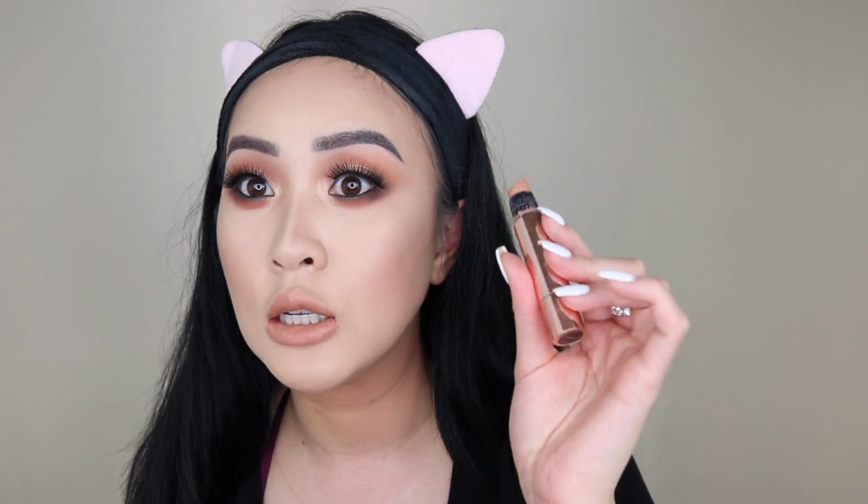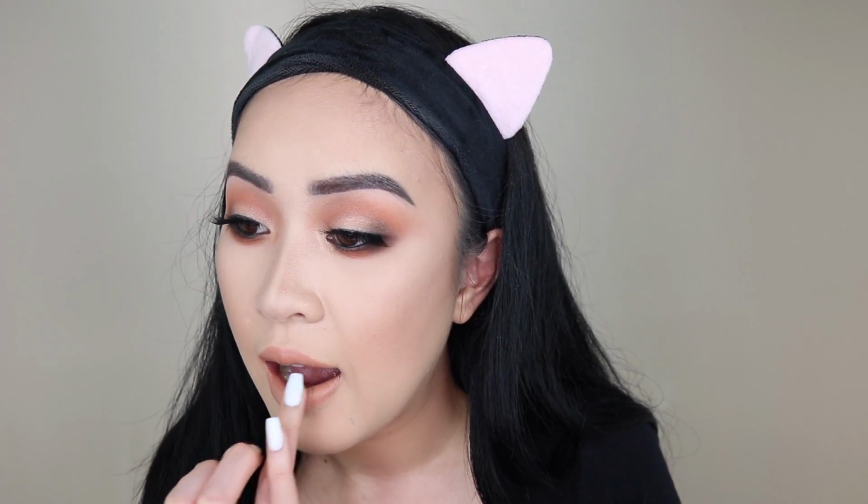A good trick if you want your lipstick to last all day is to use a liquid lipstick underneath, a light layer just like I did, and then put a lipstick on top while it's still wet. Hold on, let me do this. This is Butterscotch from Dose of Colors, my go-to. This is Nude Nude. Just pat it on top. I like using my finger because it warms up the product and makes it easier to spread around.